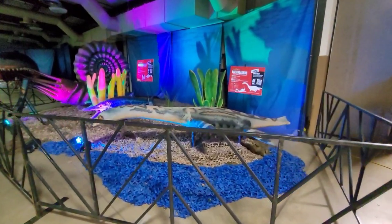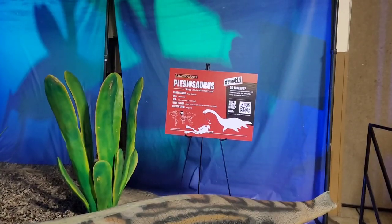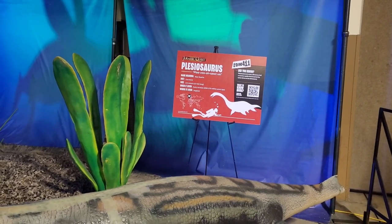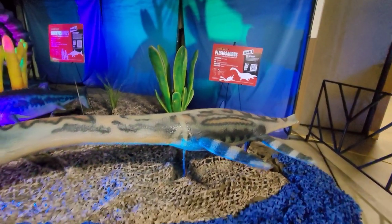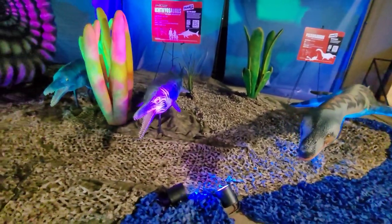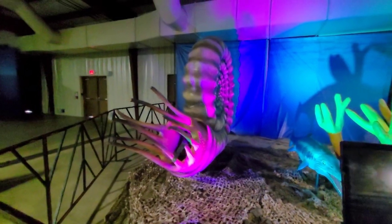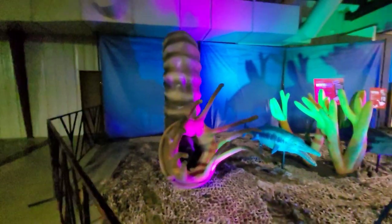This is the sea dinosaurs, as you can see there. That's pretty cool. Look at this big seashell here. This is awesome. This is the last day for this actually. Today is Sunday, December 4th, right? So come out, if you can make it.